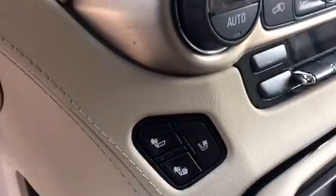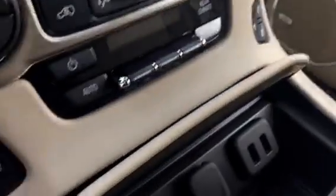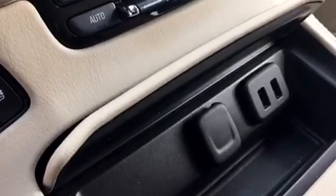Has the Chevy or GMC IntelliLink. Get them mixed up. Heated and ventilated seats. Tri-zone automatic climate control. Has multiple USB and auxiliary power points. There is no power sunroof in this one.